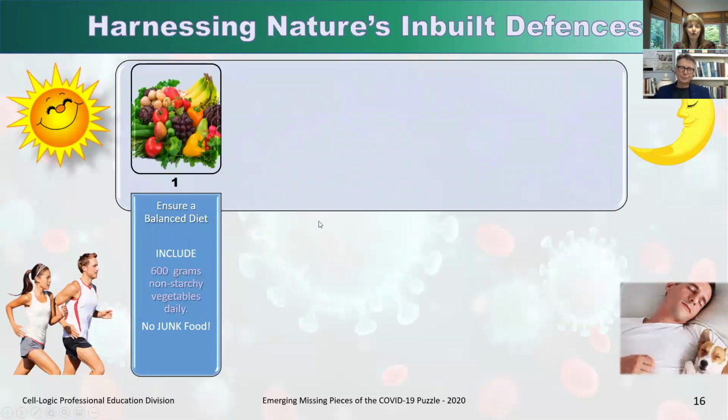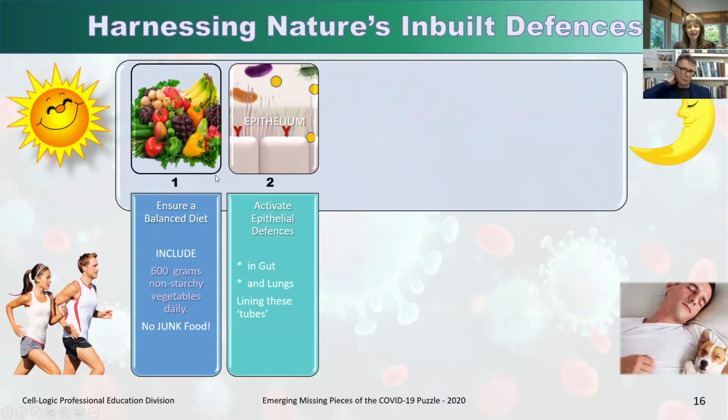So let's just have a look at what we've said overall. First of all, it's pretty clear, and I think I've probably hammered this enough, that we need to eat a balanced diet. We need to have plenty of plant foods in there. And when I'm teaching clinicians the GEM protocol, one of the things I insist on is that we look at 600 grams of non-starchy vegetables daily. And that's much more than most people consume, but that's enough to give us a decent helping hand on sending signals to our cells to enhance their defences. And no junk food, or only very occasionally.